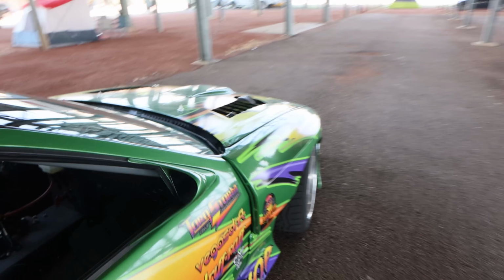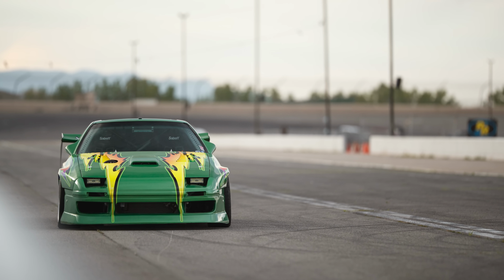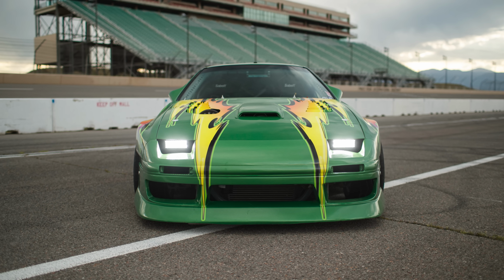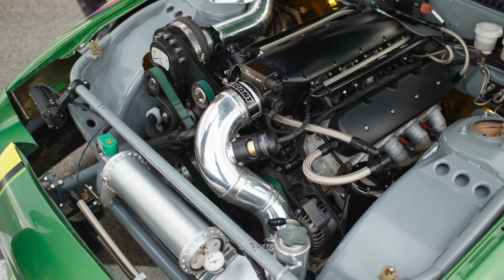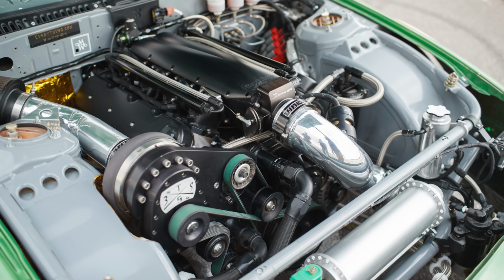Interesting. All right, let's check out the main centerpiece of this, of course, the engine bay. You've kind of gone crazy in this. I know what you guys are thinking. You saw the outside of it, and yeah, the outside is crazy, and it's like a well-done FC, but it's the engine bay that really blows my mind. I cannot believe how clean this thing is. Oh my God, I don't even know where to start. So, first of all, what motor is this?